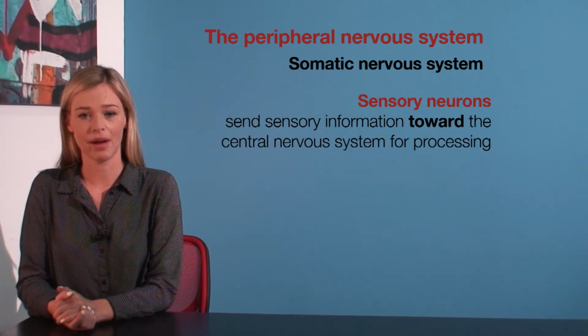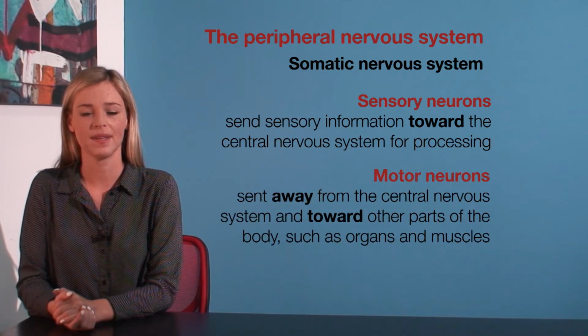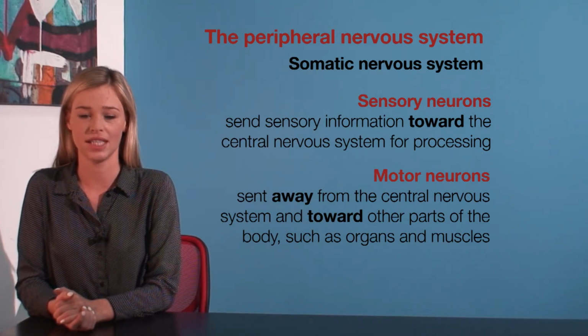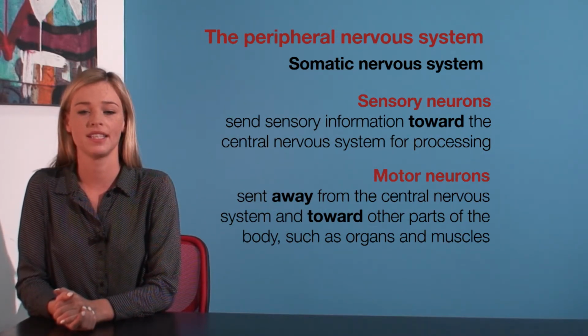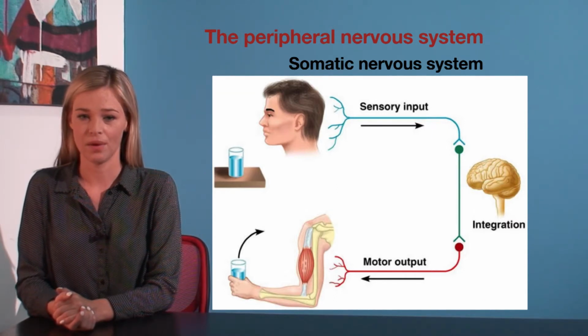Now you are currently hearing my voice. Sensory neurons from your somatic nervous system are taking that information toward the central nervous system for processing. But we also have motor neurons. As opposed to sensory neurons, motor neurons are sent away from the central nervous system toward other parts of the body, such as organs and muscles. Motor neurons allow us to move in the way that we wish, and in response to the sensory information that has been sent to the central nervous system by the sensory neurons. There is also such a thing as an interneuron, which sends messages between the sensory neurons and the motor neurons.